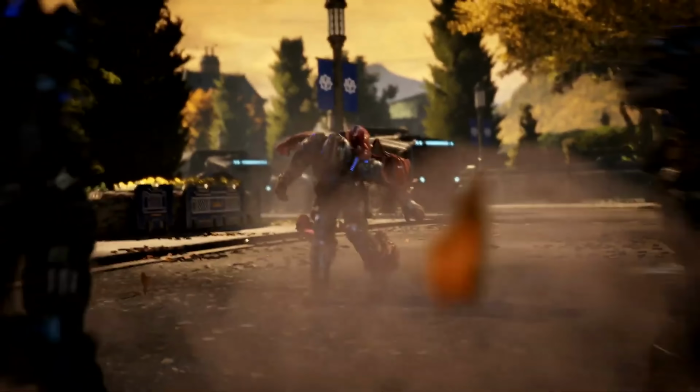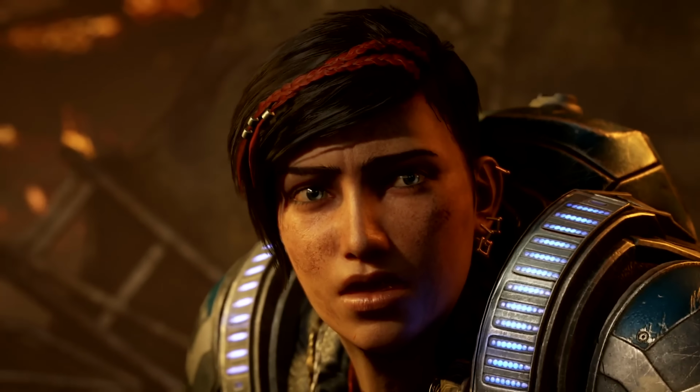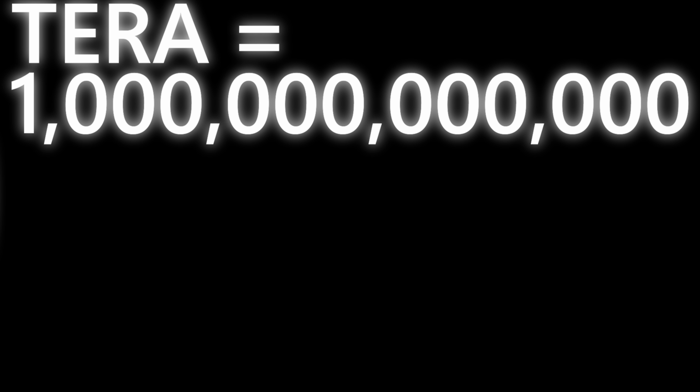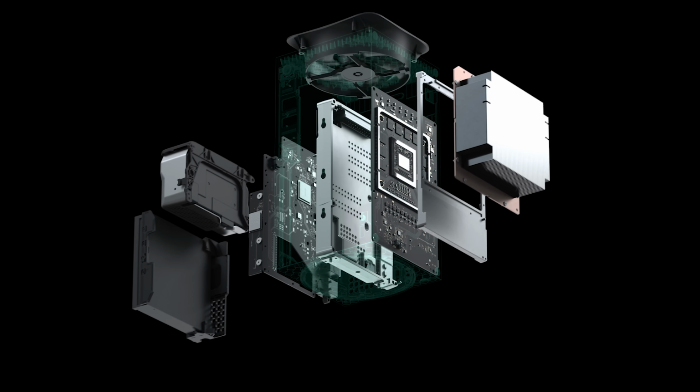To break that spec up a bit, FLOP stands for floating point operations per second. Operations in this case being the calculations required to render the polygons that you're looking at. Tera means a trillion and 12 is, well, a dozen. Hopefully you already knew that last one. Anyway, that's 12 trillion operations every second, which is a lot.